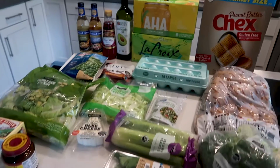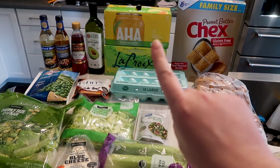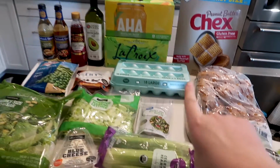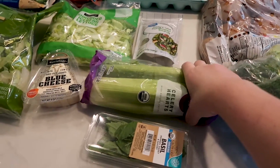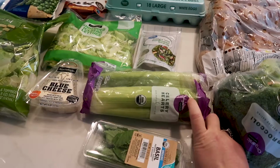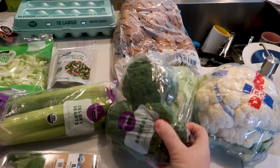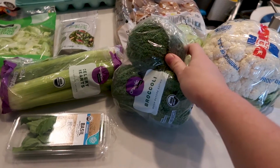So the replacements were, like I said, 1 AHA, and they gave me an entire box instead. I ordered plain celery hearts and they substituted organic, which is totally fine. And the same with the broccoli. I ordered regular, they substituted with organic.